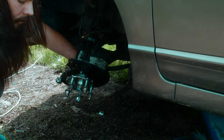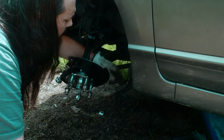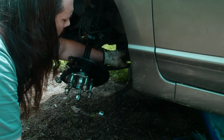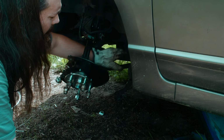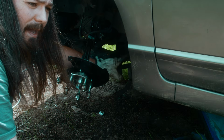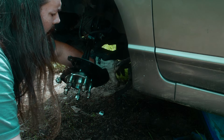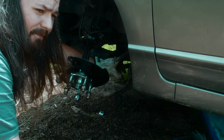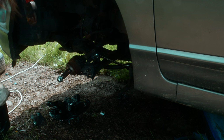So anyway, I'm going to measure from a spot up here to out here, from some reference point on the inner to the center of the outer. I'm going to put the new outer on, and try to get as close as I can. I have toe plates, so I'm going to do my own alignment when I'm done. But I want to get it as close as I can so I don't have to fight it a lot later.